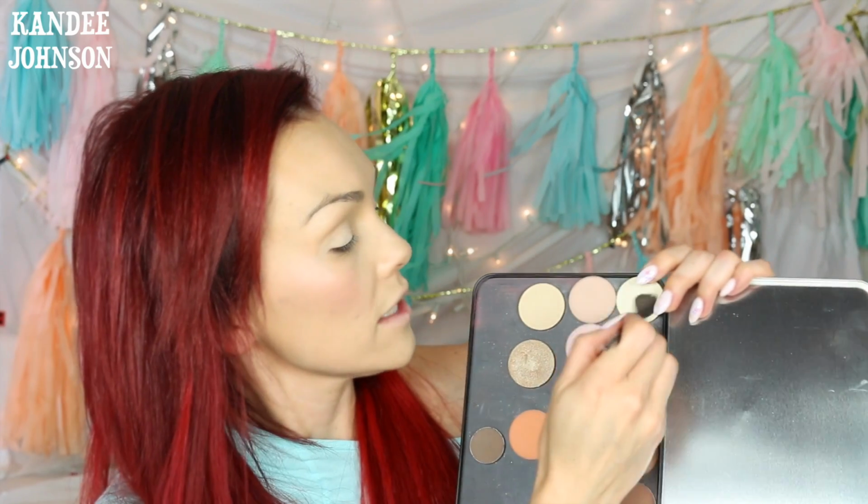Now with a fluffy brush, I'm going to take this same light color and maybe one a little tiny bit darker, and I'm going to go right underneath the brows. And then we're going to blend that down because we're going to put a darker color into the crease.